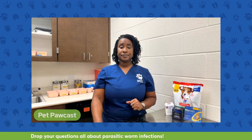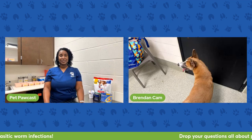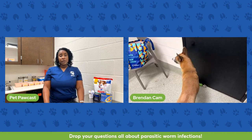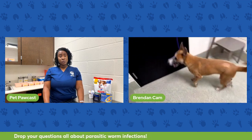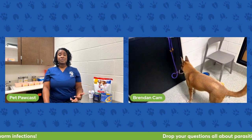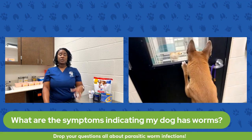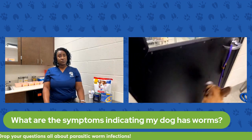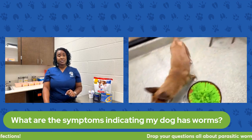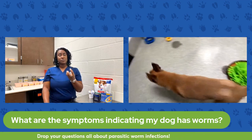All right, so you mentioned obviously physically seeing the worms in stool, and the little belly for the roundworms. What other symptoms can dogs show if they're infected with any of these worms? Absolutely. So there are other signs of intestinal parasites, and those include diarrhea, sometimes diarrhea that contains blood in it, and sometimes vomiting. So if you're noticing that your pet is having diarrhea, you're seeing the worms in the stool, or they're vomiting, that can be indicative of intestinal parasites. In some cases, particularly with hookworms and whipworms, there's blood in the stool.